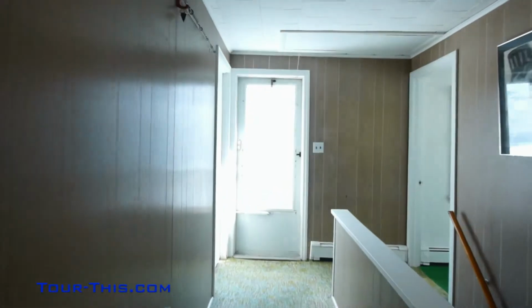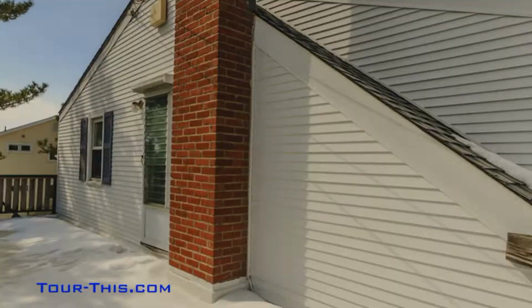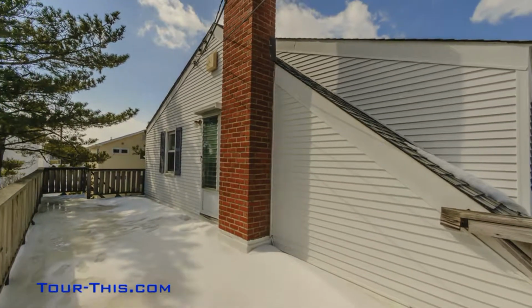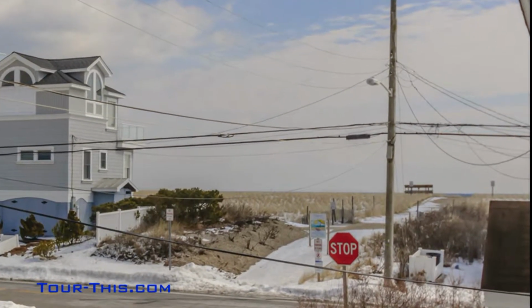Access the deck from the hall or from the main staircase from the lovely backyard. To the east and off of the hall is a massive 36-foot wide fiberglass deck with partial ocean views. Life at the beach could not be better.